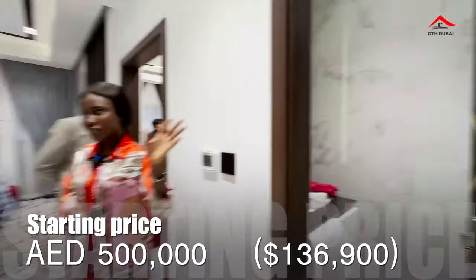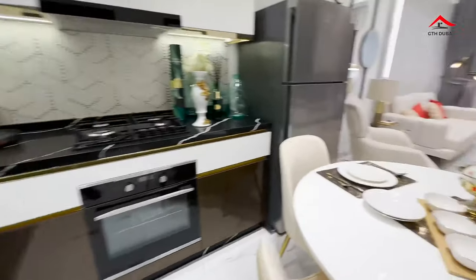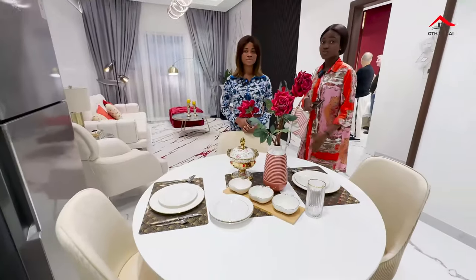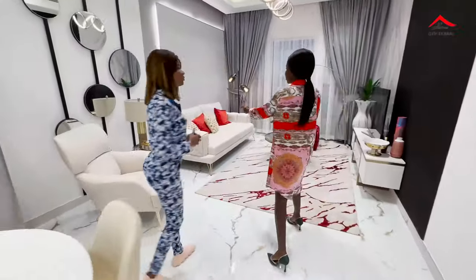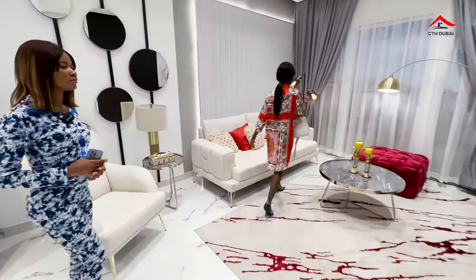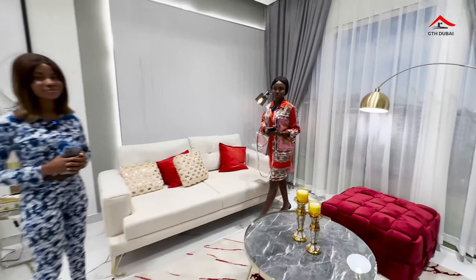So just show them around. Look at how beautiful this is. You can furnish your apartments as beautifully as this. So semi-furnished, like I said, your electronics will be coming ahead with you, but of course you don't have your furniture. But if you want it this way, trust me, you get it this way. Absolutely.